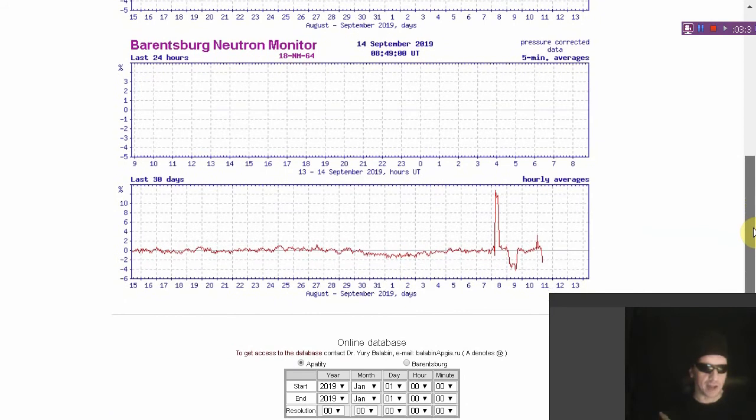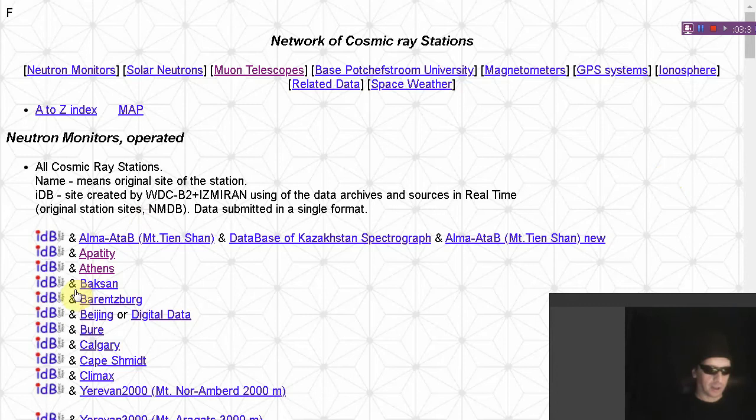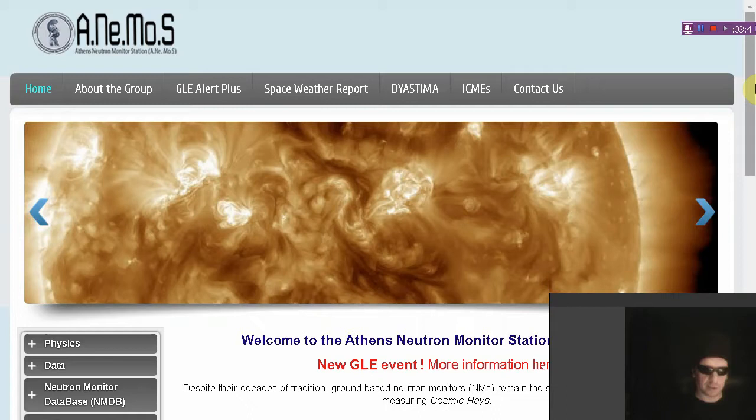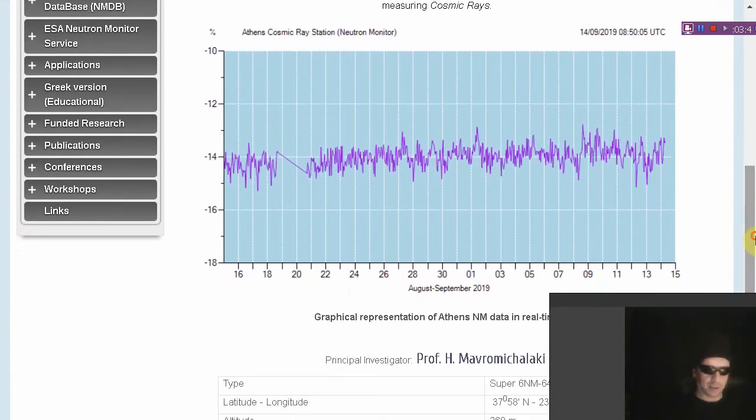And we saw a giant spike at Barentsburg, check it out, on the 8th. And we saw a big spike on the 8th in various places. Please let us know if you saw people doing very stupid things on those days, as I certainly saw some very dumb behavior around the 8th. Here you see a precipitous uptick at Athens as well on the 8th.